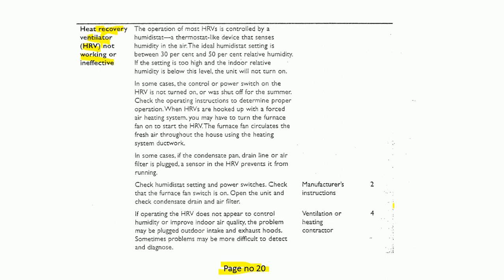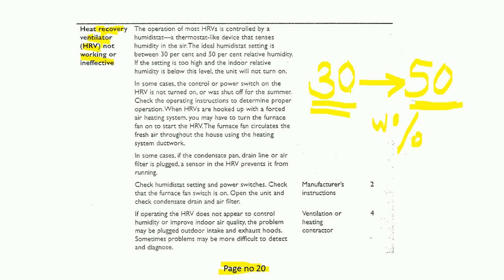The ideal humidity setting is between 30 to 50% relative humidity. So I am looking for 30 to 50% humidity, okay? Don't go less than 30%, it will be too dry. More than 50%, it looks like. I saw many houses here, many people, mainly whenever you have an HRV, they look for 45% moisture. Again, maybe sometimes they reduce it to 40, depending on the season, whether it's summer or winter.